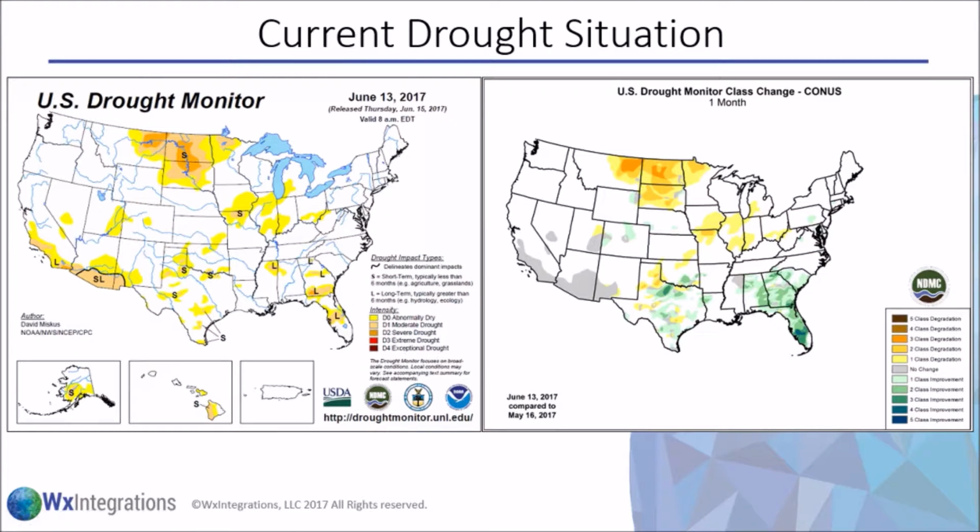So next we want to take a look at the drought situation. And this was the drought monitor that was issued on the 15th, but it was created on the 13th. So precipitation that fell between those 2 days would not be accounted for in this drought monitor. So what were conditions like really on the 13th is what this is showing. And if you compare it to what we were like about a month ago, this is what the change graphic is showing on the right.